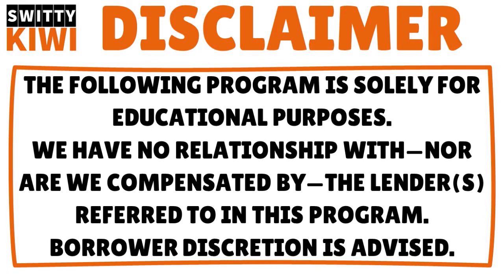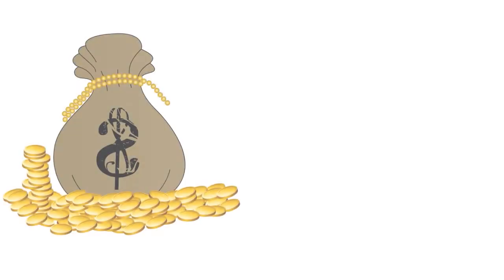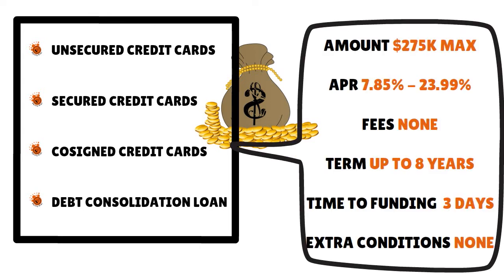So what are the loan facts here? This could be an unsecured loan, a secured loan, a co-signed loan, or a debt consolidation loan. The maximum amount, $275,000. The APR will range from 7.85% to 23.99%. There are no fees. The term up to 8 years. The time to funding 3 days, and there are no extra conditions. So this is basically it.